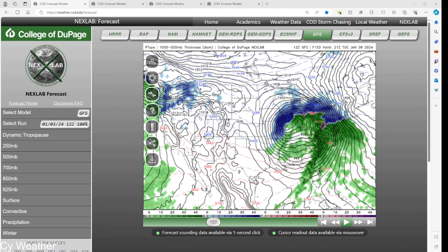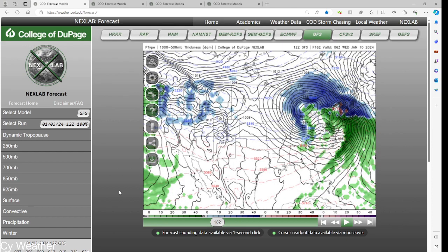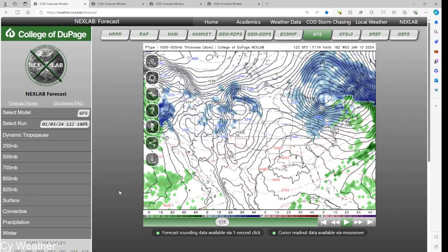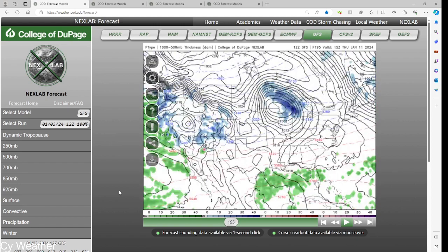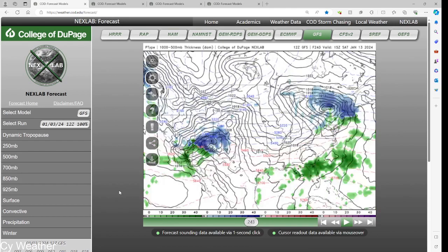That's the concerning part. So if it does this and it keeps up on this track, we could be seeing several inches of snow in portions of southern Wisconsin, northern Illinois, and into the Michigan area. And so continuing forward with that, we see that this starts to go into northern Canada, and you can see how it really does bring a severe impact for snow, and it has a little bit of lake effect snow after that.